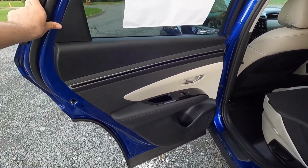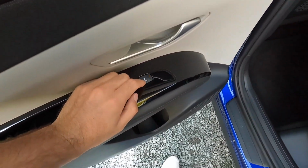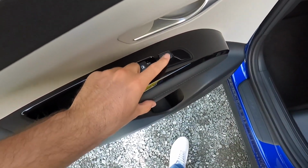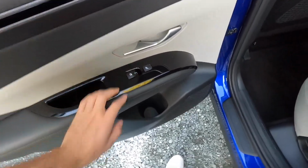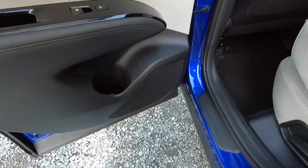So that is what the door panel looks like back here. You do get heated rear seats with 2 levels of adjustability. The heated seat button is right there. No automatic up or down windows back here. You get a nicely padded armrest and a cup holder, as well as a speaker.